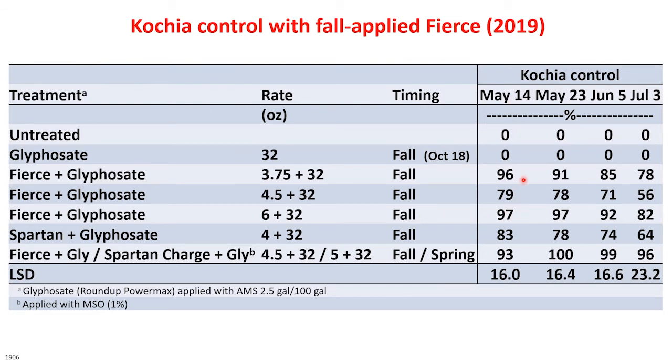By May 14, we still had 97% control. And by July, we still had 82% control. Where we had Fierce followed by Spartan Charge in the spring, so 4.5 ounces of Fierce in the fall, followed by 5 ounces of Spartan Charge in the spring, we essentially had a clean field the entire year. Now, I wish we could say that this happens every year, but it does not.